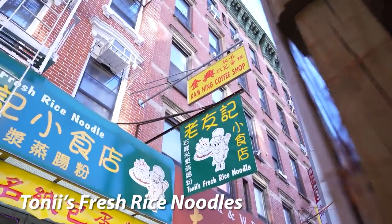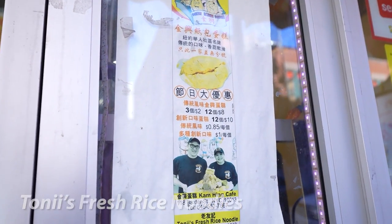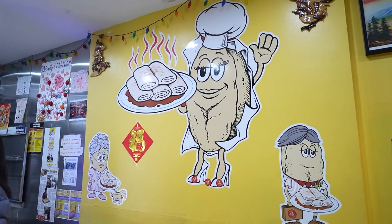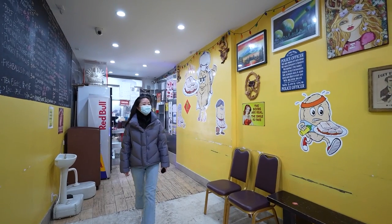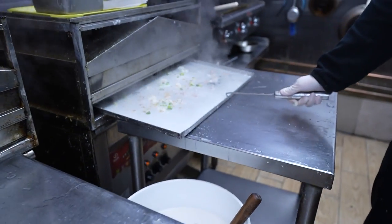Opened in October 2019 by Liz and Brian. The restaurant is named after the owner's eldest daughter, Tonii. Liz opened the shop not only to satisfy her daughter's rice roll cravings, but also to honor her brother's legacy. Today, Tonii's is known for their Hong Kong-style comfort foods, especially their steamed rice rolls, which are made on-site.